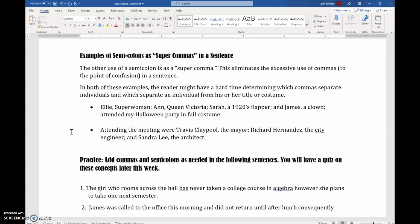Okay, this is an example of using a semicolon as, quote unquote, a super comma in a sentence. Basically, this is for the type of sentence where you have multiple commas doing multiple jobs, almost to the point that it confuses your reader.